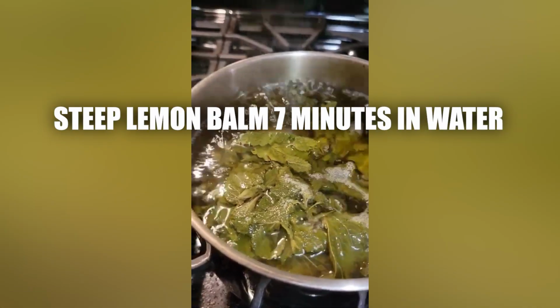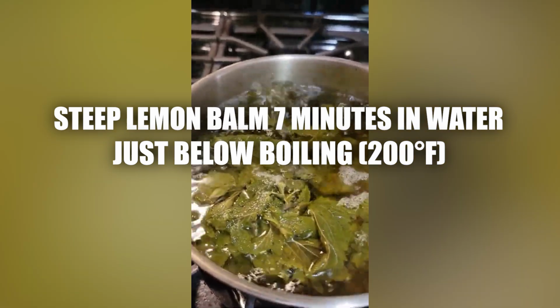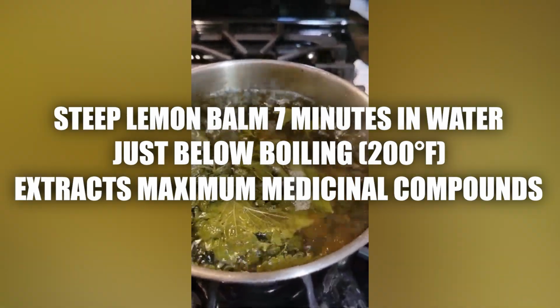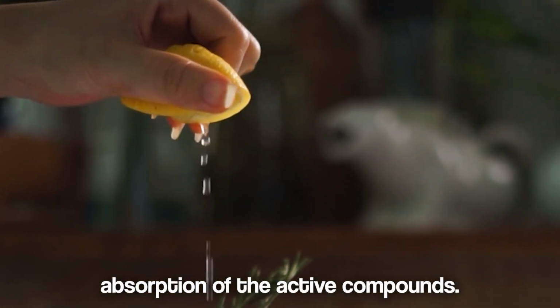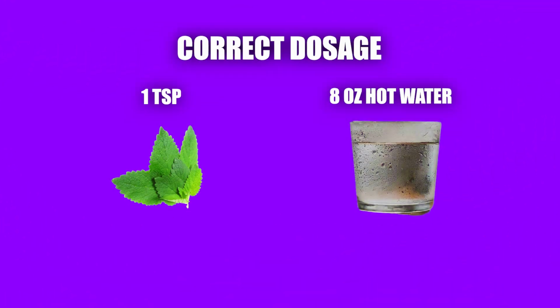Steep lemon balm for 7 minutes in water that's just below boiling, about 200 degrees Fahrenheit. This specific method extracts the maximum medicinal compounds while preserving the sensitive beneficial elements. If you find the taste too strong, adding a small squeeze of fresh lemon is acceptable and may actually enhance absorption of the active compounds. For the correct dosage, use 1 teaspoon of dried lemon balm to 8 ounces of hot water.